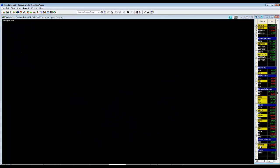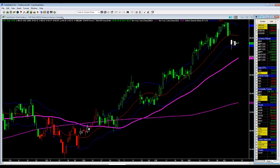And this is American Express. Best credit card by far out there. By far. I love it. Now, by looking at this chart, do you notice or see what I'm seeing? Let me just ask you that question. I hope you do by now.